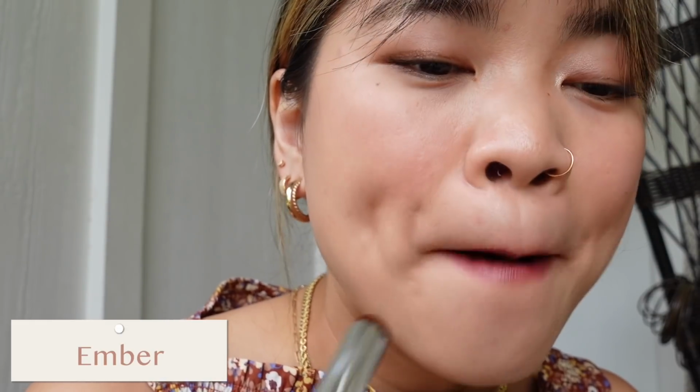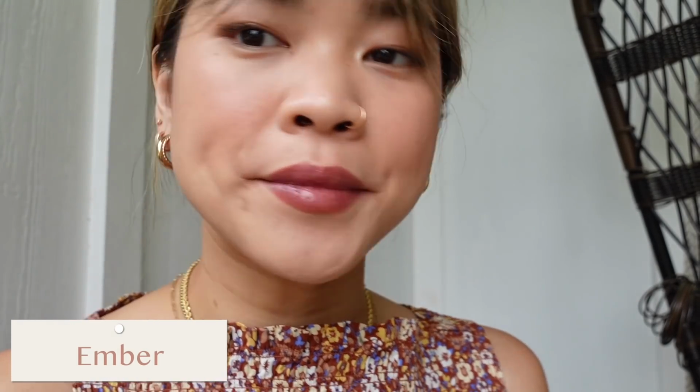Wow, the color payout is, honestly, these actually do remind me a lot of the Volupte Shine lipsticks or those Dior lipsticks. That is beautiful. So this is the shade Ember.